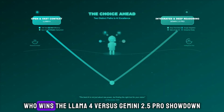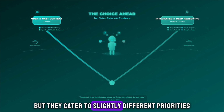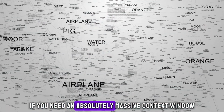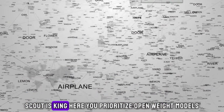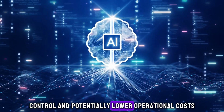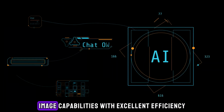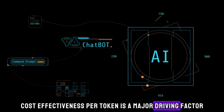So, after all that, who wins the Llama 4 versus Gemini 2.5 Pro showdown? The truth is, it's not a simple knockout. Both are phenomenal advancements, but they cater to slightly different priorities. Choose Llama 4, specifically Scout or Maverick, if you need an absolutely massive context window for tasks like deep document analysis or long-form content generation. Scout is king here. You prioritize open-weight models for greater customization, control, and potentially lower operational costs if you can self-host. You're focused on strong multimodal text and image capabilities with excellent efficiency thanks to the MoE architecture. Cost-effectiveness per token is a major driving factor.